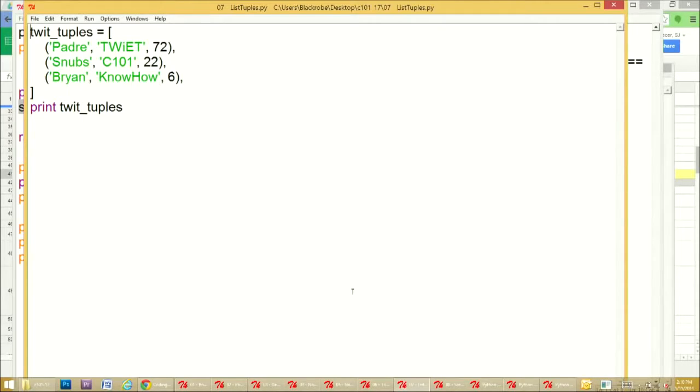What are you going to have? You're going to have name. You're going to have, like, age. You're going to have all the... Well, this is like a list of lists, but this is a list of tuples.